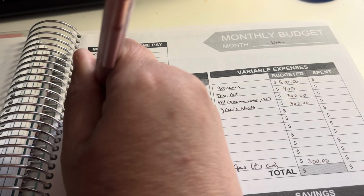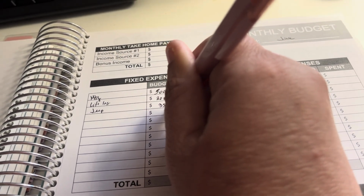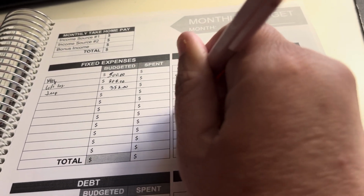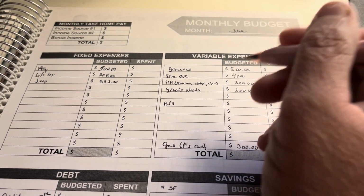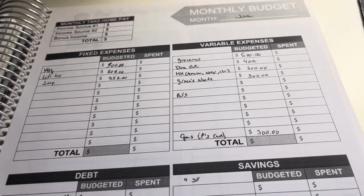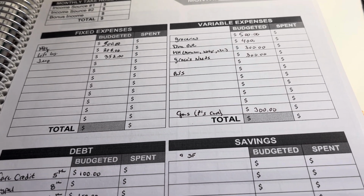So Jeep car payment is $352. So going back here, I'm going to put BJ's. I'd like to save cash for that, so I need to start an envelope for that. I think that's about it. So we'll see how that works. So that's my kind of monthly overview for my paychecks.